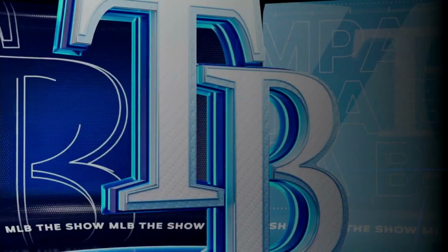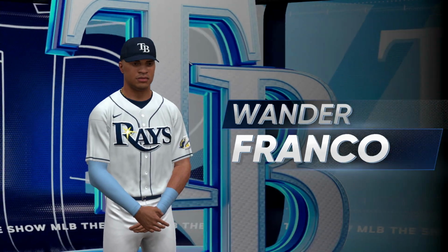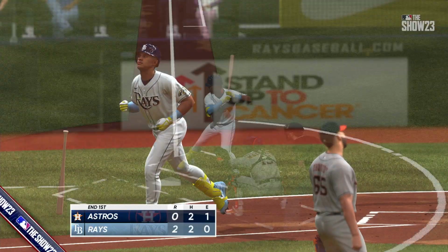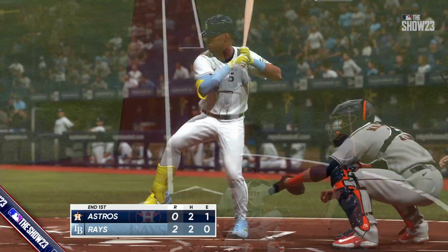That's 2. But 2 come across to score in the inning, courtesy of this 2-run homer. It's now a 2-0 ball game. You're watching Major League Baseball on the show.